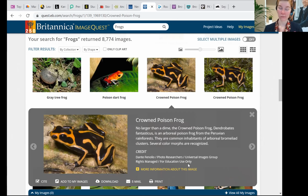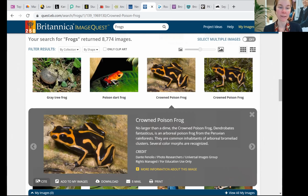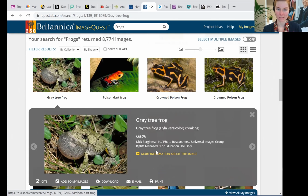Not that frogs would be used to sell shoes. It's definitely just for an intellectual purpose, I suppose. But I love that you can cite it. That's very good. You can pop that in an essay, same thing. If you ever need to pop images in there, pop the little citation under the picture, and you're good to go. Oh, and they give you information about it. Well, I'm impressed. Consider me impressed.